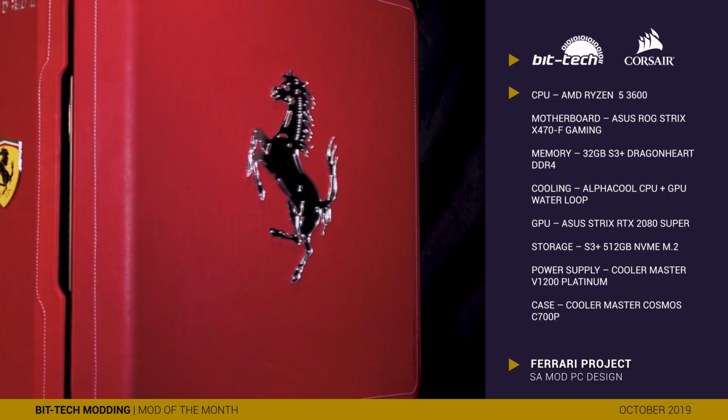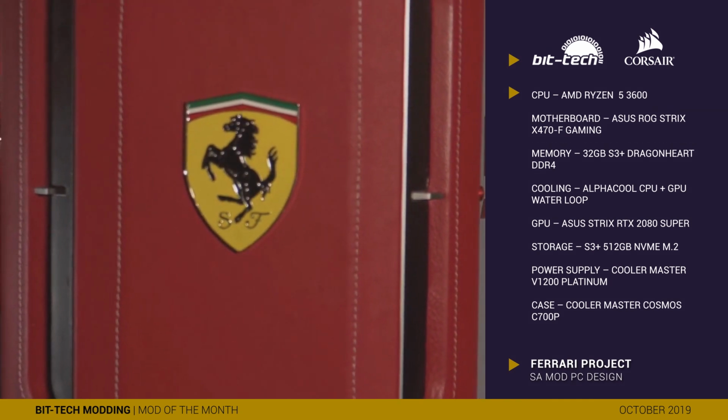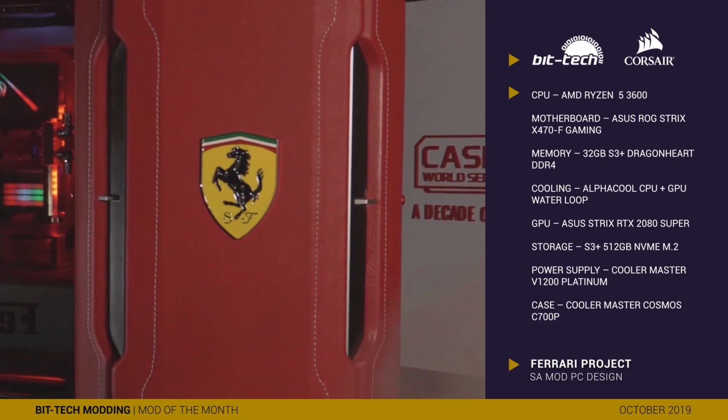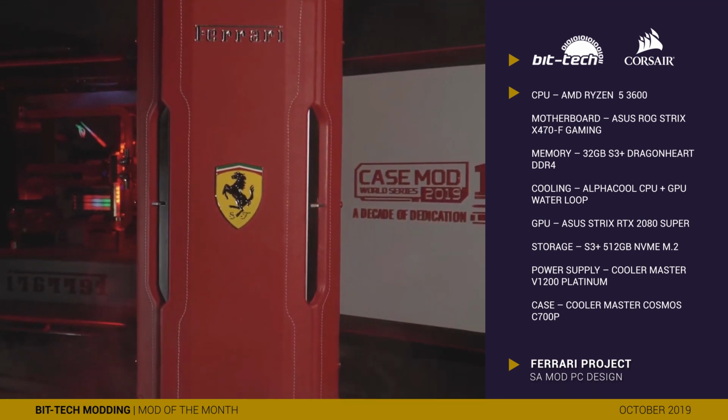Inside, you'll find an elegant loop, finished off with red lighting and subtle hints of green, white and red. The iconic prancing horse can be found on the rear panel and placed strategically throughout the interior, along with a laser-etched portrait of Enzo Ferrari.